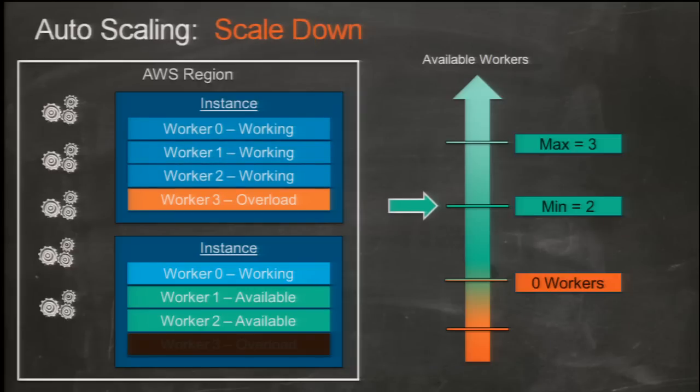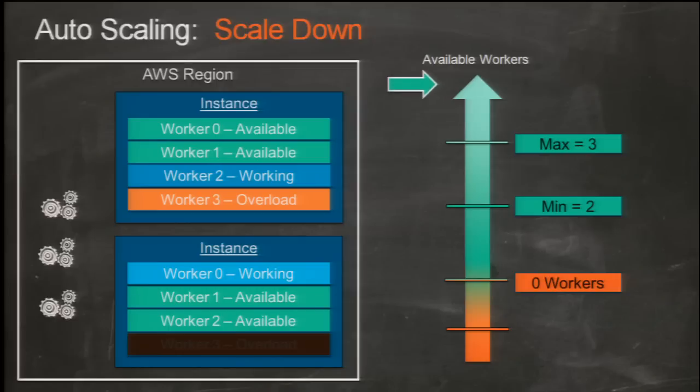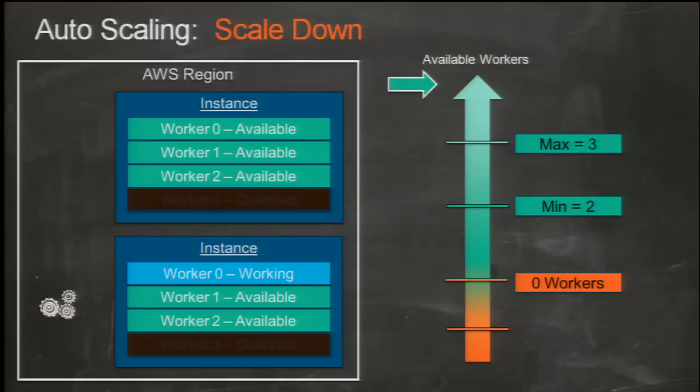Now, when we scale down, it's relatively simple. As workers leave, workers become available on that instance. And now we're outside of our target range. We have, remember, the one last job is still on the overloaded slot, or using the overloaded worker. And so we're not going to shut that instance down. But when he leaves, now we can.